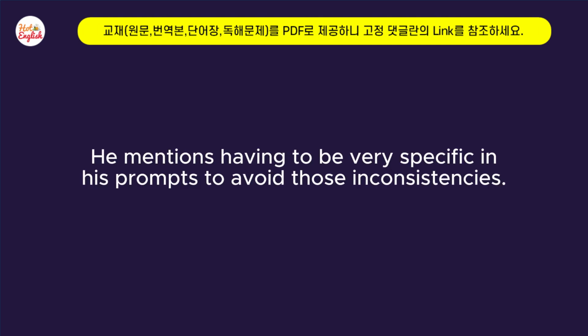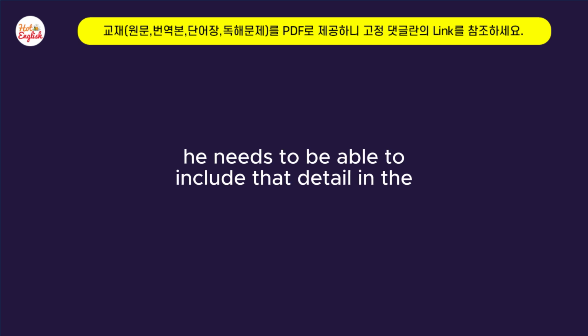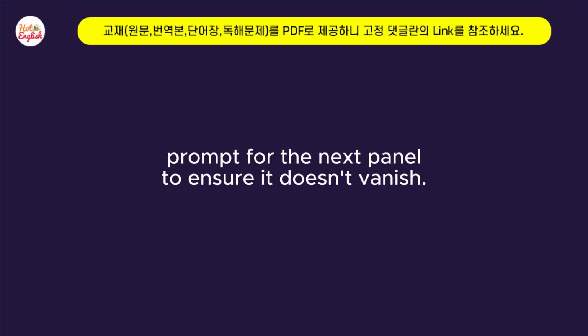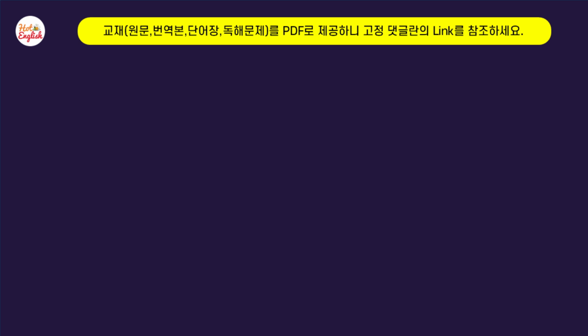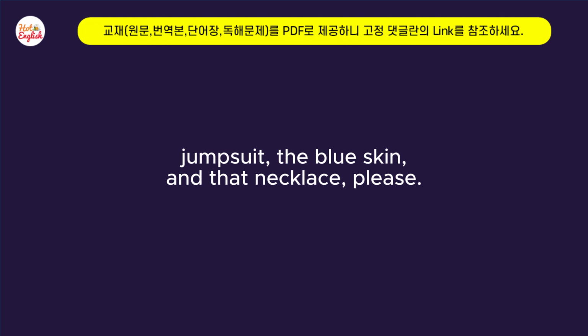Definitely, he mentions having to be very specific in his prompts to avoid those inconsistencies. For instance, if Allie is wearing a specific necklace in one panel, he needs to include that detail in the prompt for the next panel to ensure it doesn't vanish. It's like giving the AI a checklist. Okay, make sure she's still got the orange jumpsuit, the blue skin, and that necklace, please.